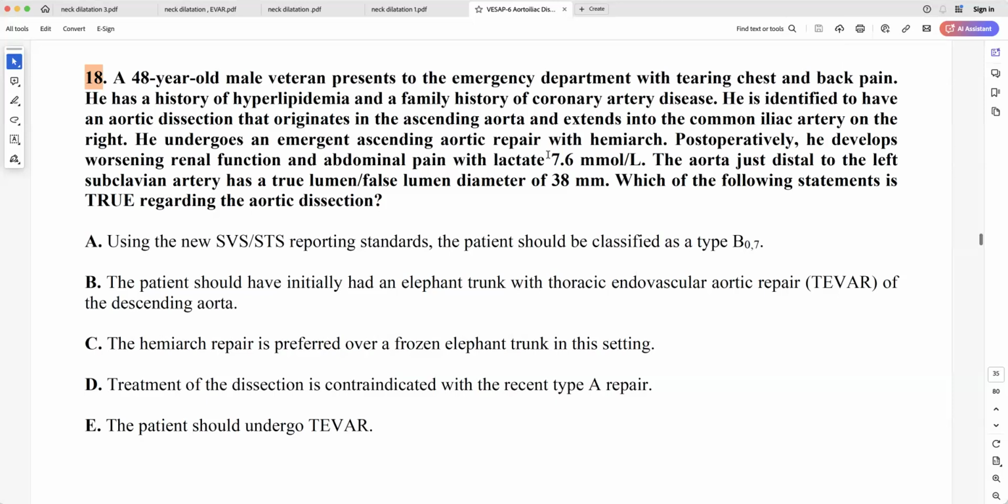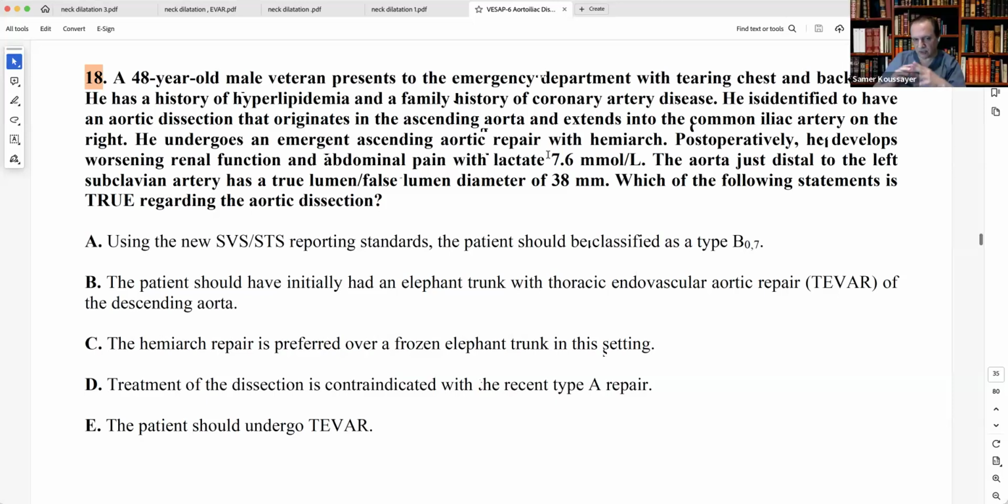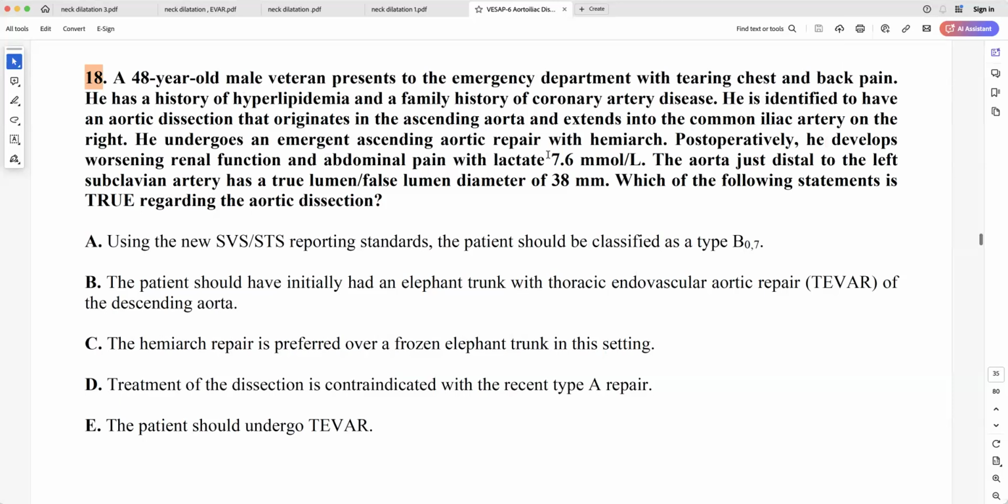No. Let's explain what's different between ascending and elephant trunk. Do you know what's different? When you have a type A dissection, they clamp the aorta just distal to the innominate artery. They stop the heart, they do perfusion flow through the femoral, and then they replace only the ascending aorta. They don't touch the arch, they don't touch anything. This is very quick. It can be done quick. You don't have to do deep hypothermia or cardiac arrest, just like you're doing a CABG.